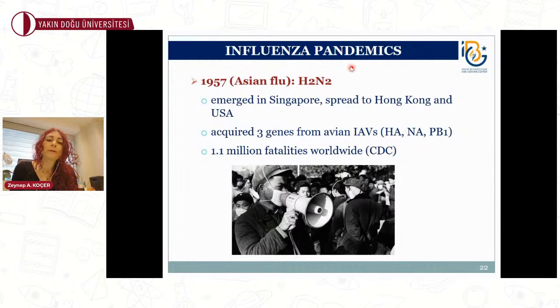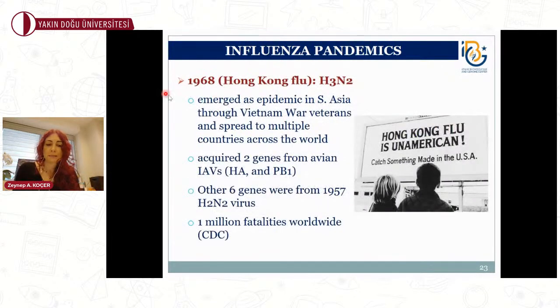This H2N2 virus appeared in 1957 until the next pandemic, 1968, with H3N2. This H2N2 virus donated 6 genes to this new pandemic strain, and the other 2 genes came from avian influenza A viruses. And then this H2N2 virus completely disappeared from the population, although rarely it's seen in birds still. The virus caused 1 million fatalities worldwide after it emerged in South Asia through Vietnam War veterans, again, and it was spread to multiple countries.